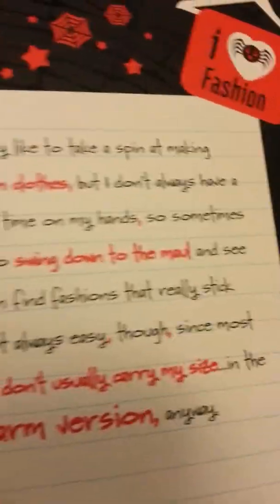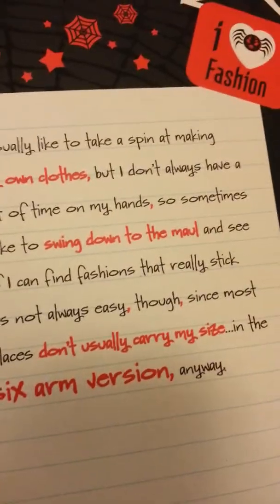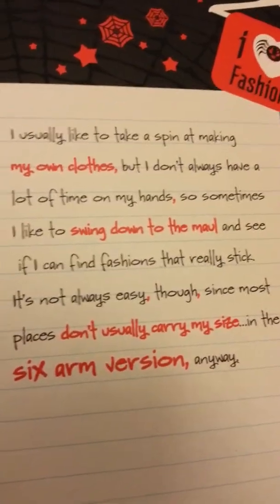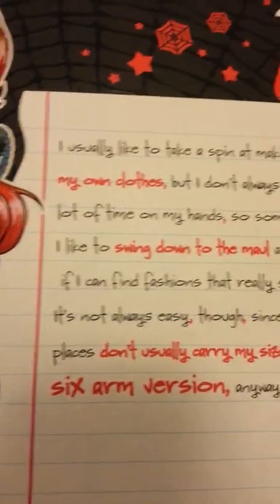And let's read the back of her box. Wydowna Spider, daughter of Arachne. I usually like to take a spin at making my own clothes, but I don't always have a lot of time on my hands, so sometimes I like to swing down to the mall and see if I can find fashions that really stick. It's not always easy since most places don't usually carry my size in the six-arm version anyways. So that's her box.